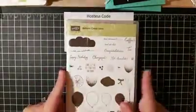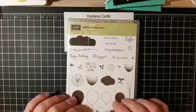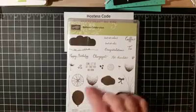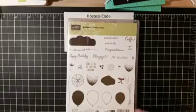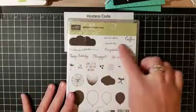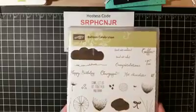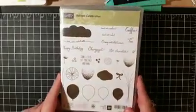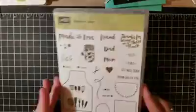Balloon Celebrations. This one has been around a while, and I have used this one a ton. I love all the balloons you can layer on top of each other. I love, you can make a big balloon bouquet. I love these little fun greetings. So this is just a really fun set, and a great versatile set to have, not just for birthdays. You can use it for a ton of stuff.